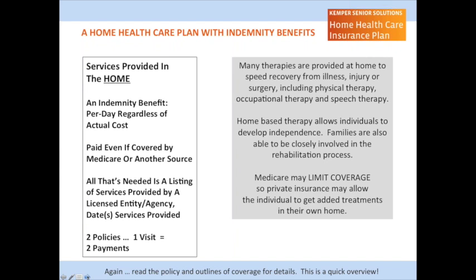Let's explain what this means, what kind of services are covered, and how it basically works. So yes, if you're selling to people, older people in particular, you understand and they understand that many therapies are provided at home after an illness or to speed recovery from an injury or after surgery. Okay, some try to incent people to go to centers because it's cheaper for them to get therapy there. But people all want to get care in their own home, and even if they're going to a center, they may use this policy to augment the care that they're getting there and get some additional care in their own home. And the home-based therapies allow individuals to develop their independence, you know that, and it allows families to be closely involved in the rehab process.